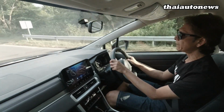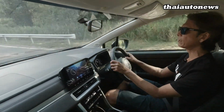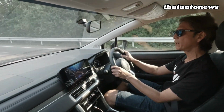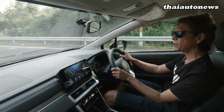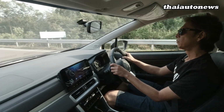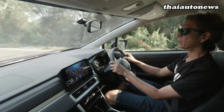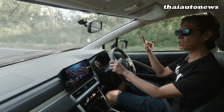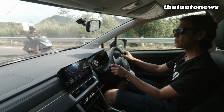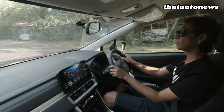Meanwhile, the braking system comprises vented discs up front and drum brakes at the rear. So a little bit of cost saving in the manufacturing part from Mitsubishi, but at the same time, it's also much cheaper to maintain than rear disc brakes. You probably spend like 700 baht for replacing the rear drums, compared to like 2,000 if they were disc brakes. So the Xpander is one of the cheapest cars to maintain in this class.